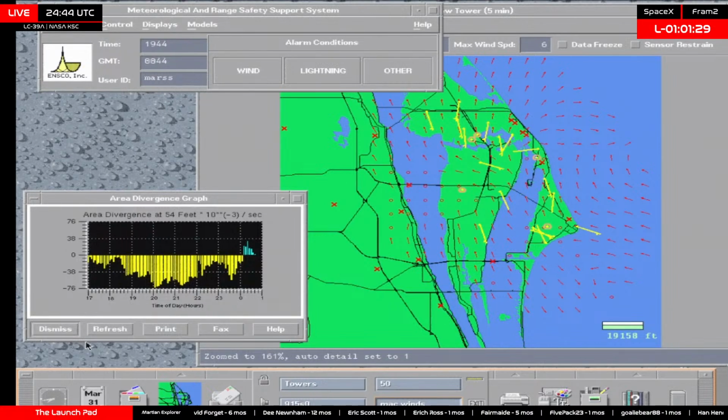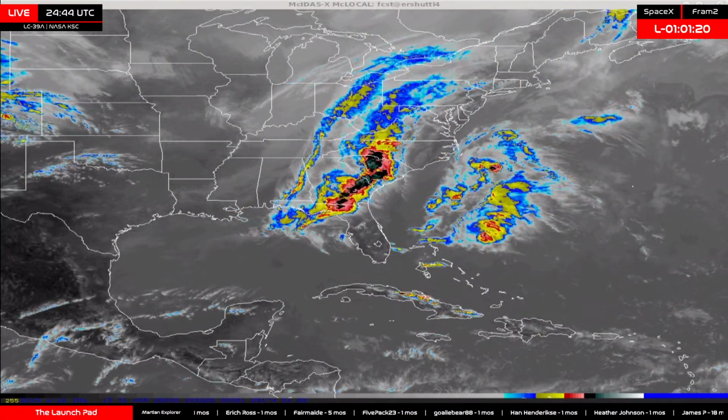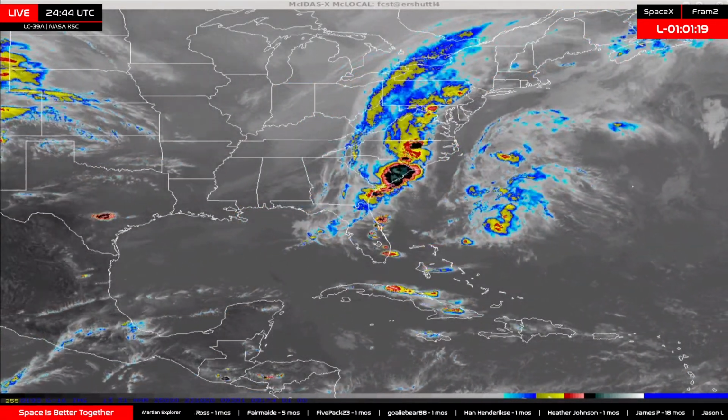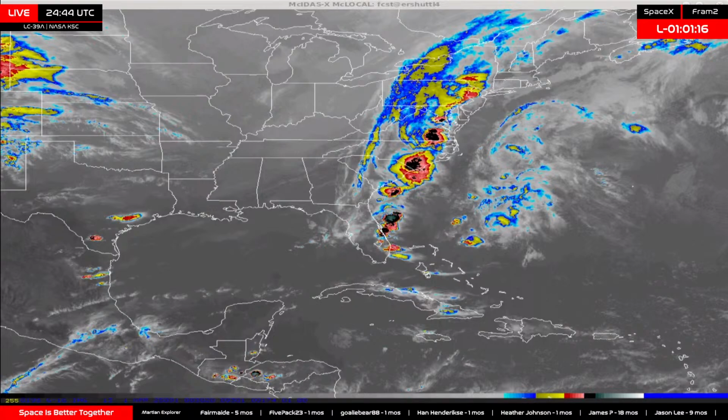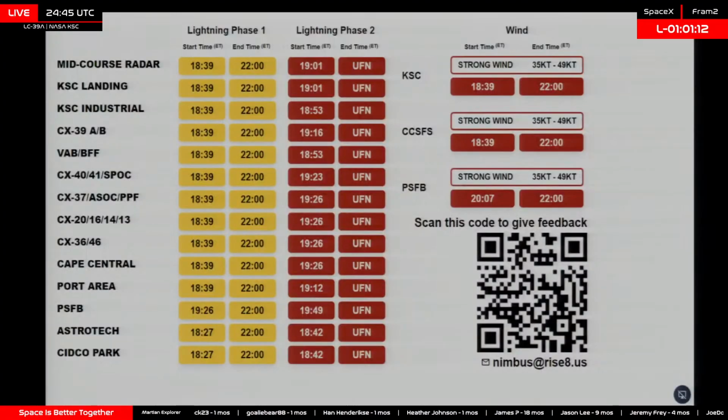We are getting ready to patch in SpaceX mission control as they begin their live coverage counting down to today. But of course, we've been monitoring those weather conditions as a very strong thunderstorm cell has just moved through the Space Coast. The crew of Fram 2 currently aboard Crew Dragon. The hatch is closed. We got lightning phase warnings in effect until further notice. So the big question, will we get to launch here in just over an hour? We hope so.